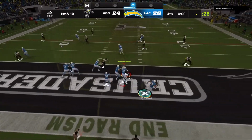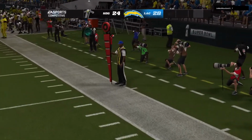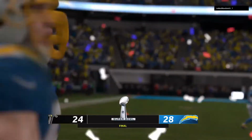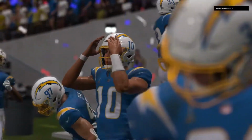Now it's Herbert rolling to his right. And it's incomplete. They're still throwing to the very end. But now this game is over. And the Bolts have done it. The Los Angeles Chargers are the Super Bowl champions.